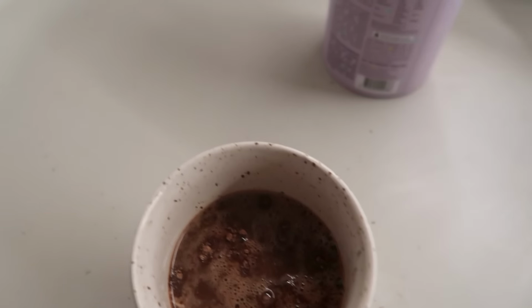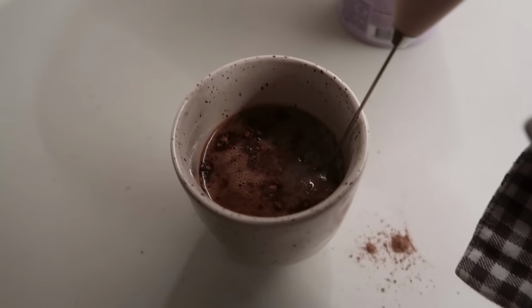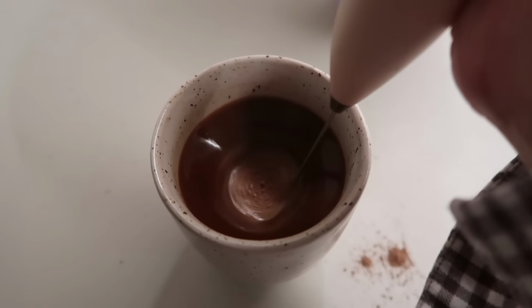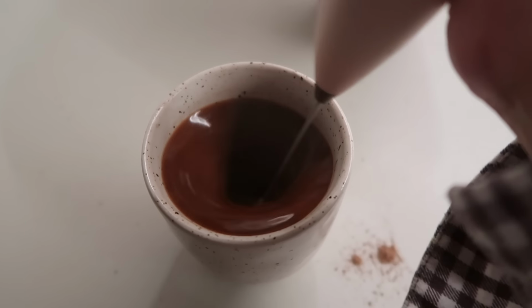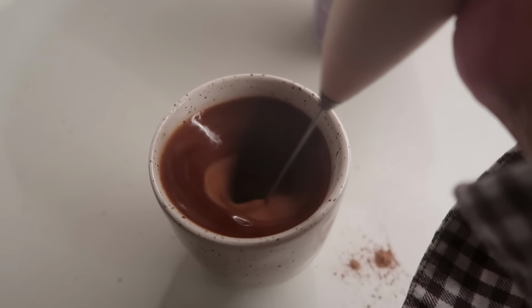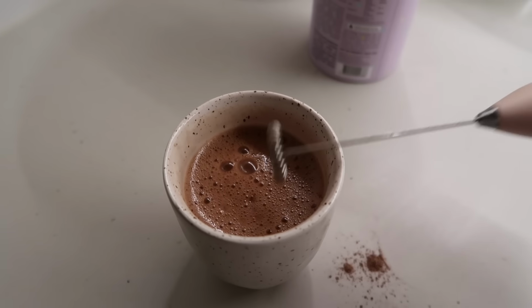And then I see my whizzer as well, except the battery's almost gone in this. I need to swap it over. I just haven't done it yet. Oh, there you go. She actually has a bit of oomph still in her. I'm honestly obsessed with these whizzers. They just make life so easy. We used to have to just stir things with a spoon or a fork in the past.